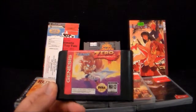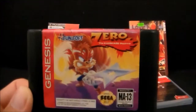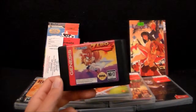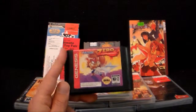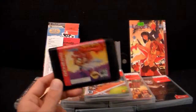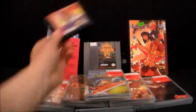It is Zero, the Kamikaze Squirrel for the Genesis by Sunsoft. This is actually a spin-off of the Arrow the Acrobat games. They're all pretty good games, actually. This is pretty funny because I think he makes Bruce Lee noises. I've done better Bruce Lee impressions, I'm sorry.